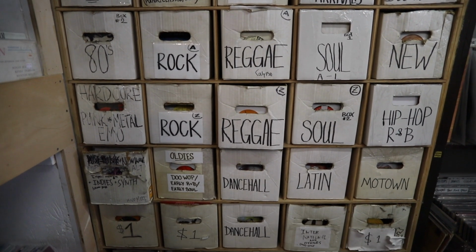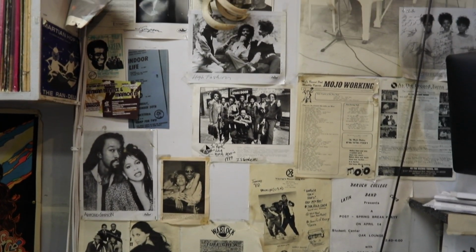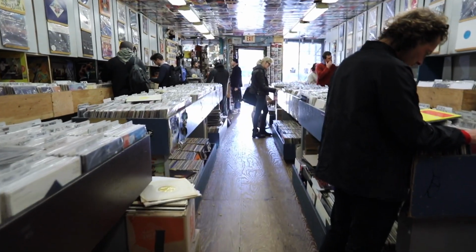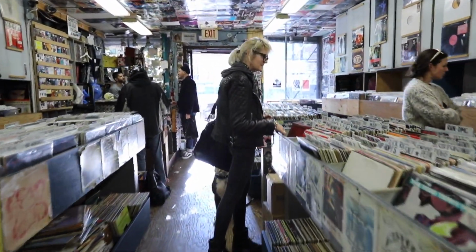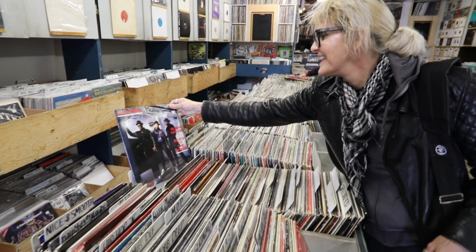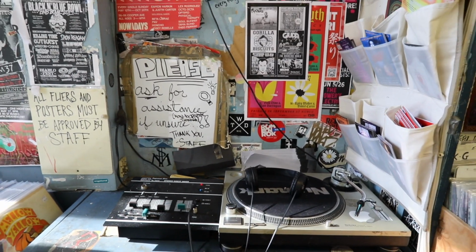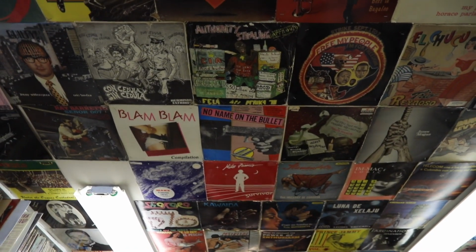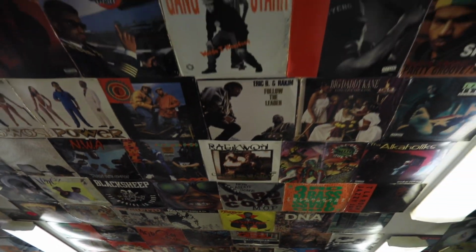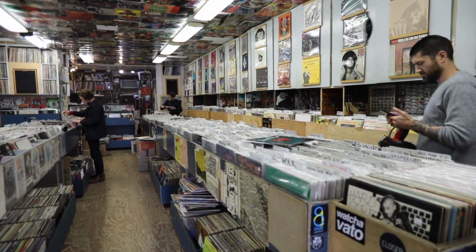A1's prices are really fair, and they even sell bargain 45s for $1. The staff is super helpful and everything is really organized. They have a whole section just devoted to Larry Levan, who spun at the famous Paradise Garage. At A1 Records, fresh crates of vintage vinyl arrive daily, so be sure to go crate digging often.